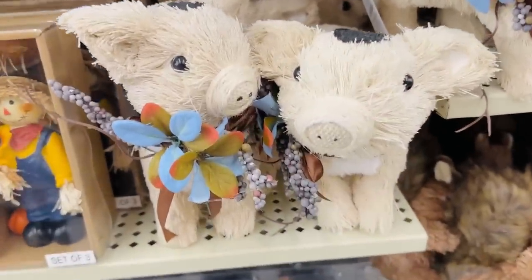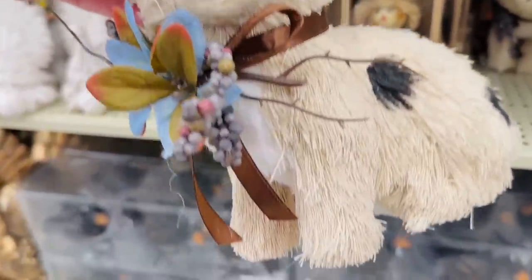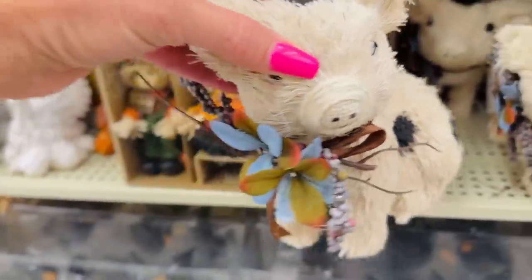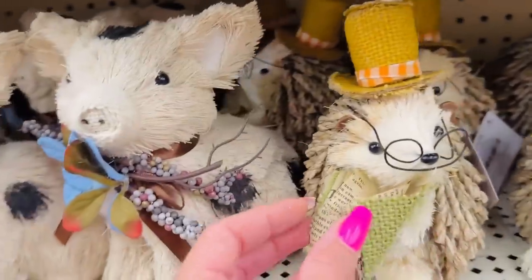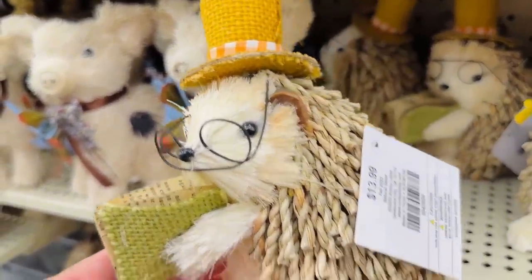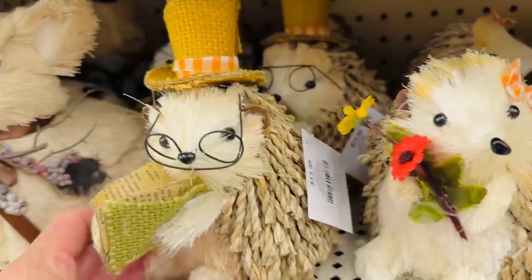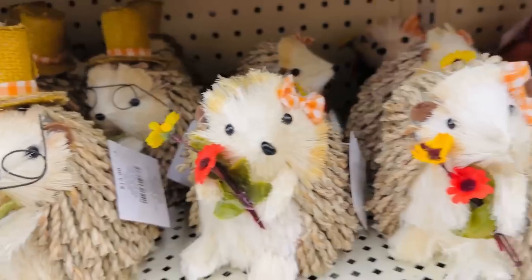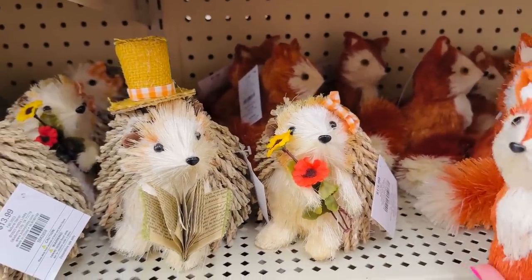And here are some more fall critters. How adorable is this pig? I don't do a lot of farm animals in my house, but I think this pig, oh, he is so cute, his little face. And then look at the little porcupine with the book. How cute is he? He's got his little glasses on. He's reading a fall storybook. I just know it. And then this one is a little girl, his little girlfriend with some flowers. He must have brought her some flowers.